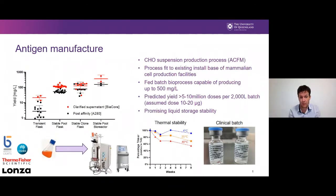So once we had our lead candidate, we began optimizing the process of manufacture. We moved quickly from transients into stable pools and stable clones selected on the Berkeley Lights beacon. And by doing this, we were able to greatly improve the yields of expression, up to close to 500 milligrams per litre. So based on this production, we predict that we can achieve greater than 5 to 10 million doses per run in a 2,000 litre bioreactor. We've also shown some really promising liquid stability. What we're showing here is the retention of the trimeric conformation, so any loss in this graph is due to aggregation or degradation of the product. We see a really nice level of stability at 4 degrees and even at 40 degrees for 8 weeks. We still retain 50% of the trimeric soluble protein.